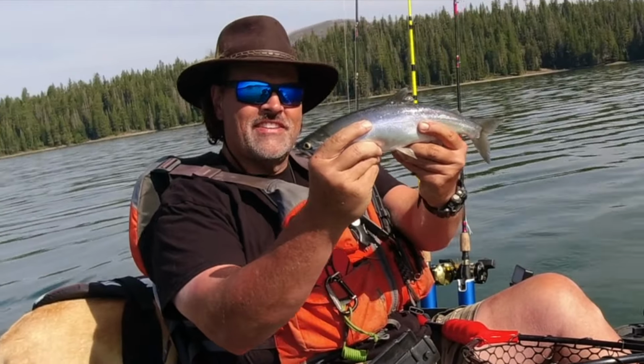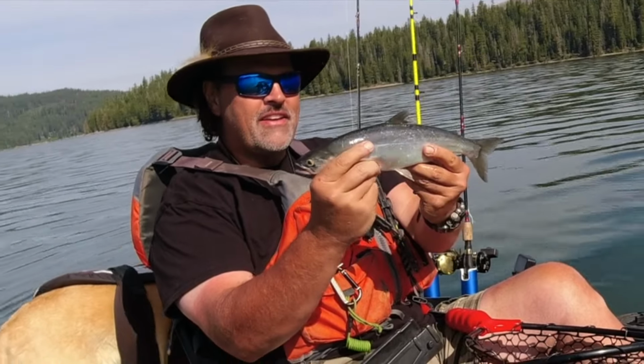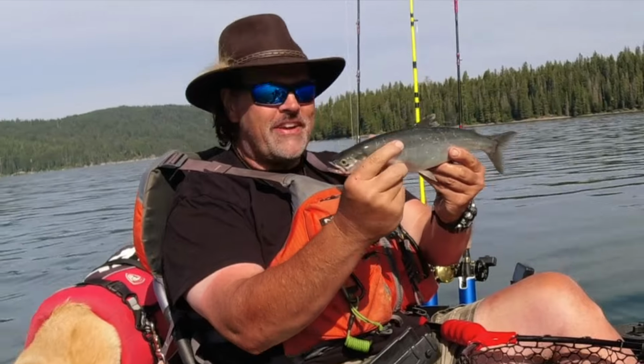There he is, guys. High Sierra salmon. Beautiful little Kokanee. Just chrome bright. It's going to be bright orange inside. That's dinner for one right there.